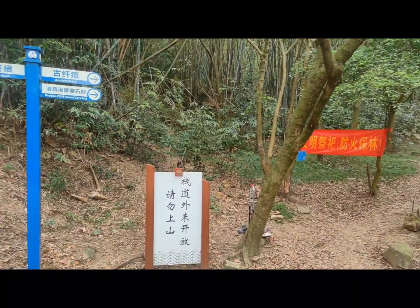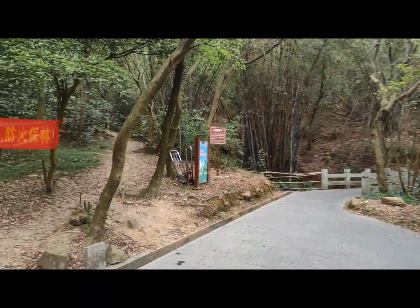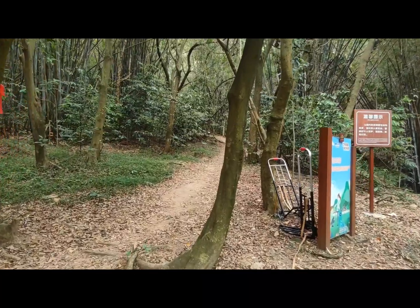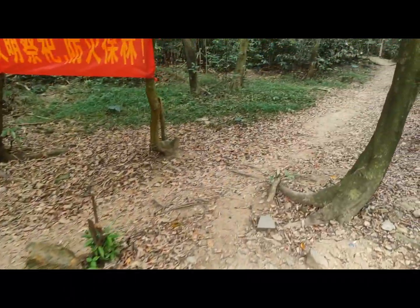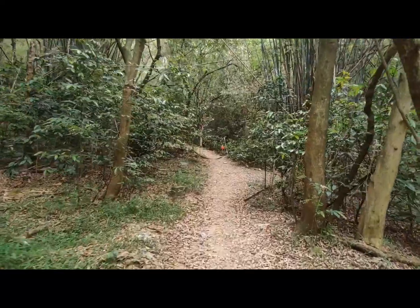But I don't know if them arrows mean keep following this way or up this path. Might take a little stroll up here. Oh, here we go. So we've walked 1 kilometre at this point. So we'll take a little stroll up here, see what we can see up in here.